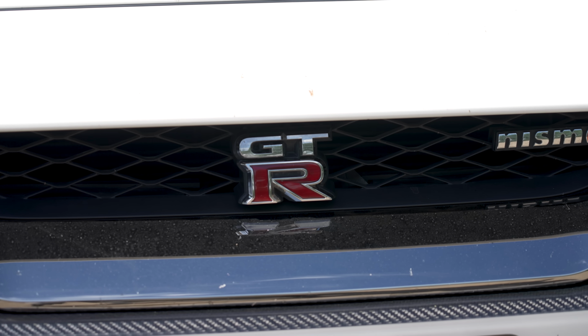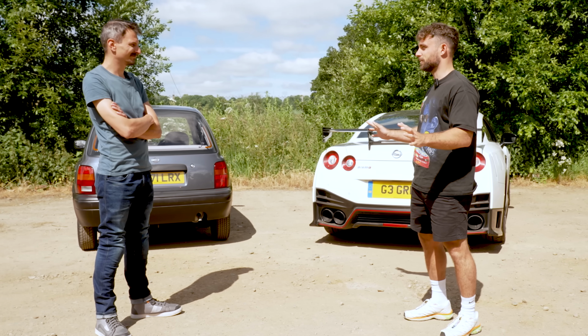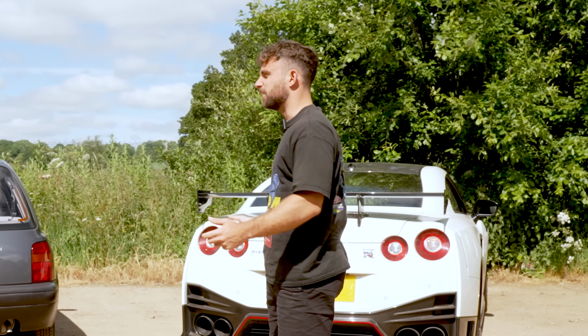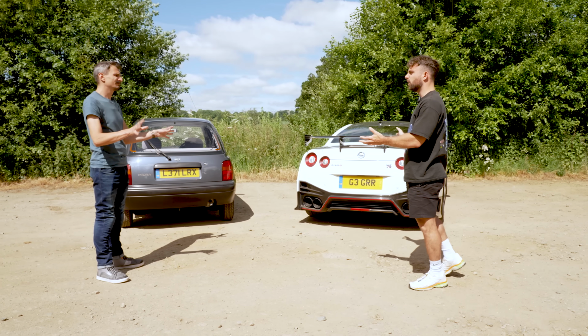So this one, the Nismo GT-R, is a 2021 model with 600 horsepower. So performance-wise, it's the quickest out there. It's the quickest Nissan ever. How much horsepower, mine, do you think? Oh, in the Micra, what's the L model, which I presume means lethargic? I don't know what L means. 60? 55. I've got an entire BMW M5 more than you.